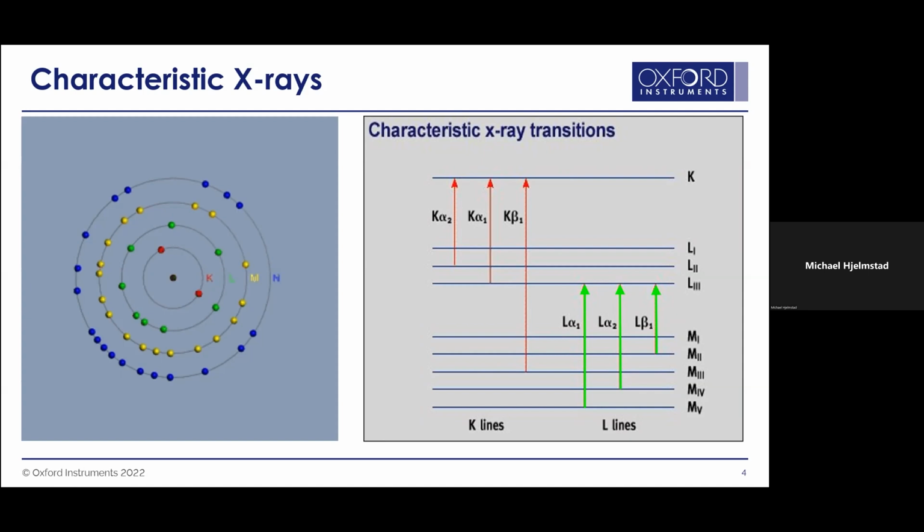So these are specific transitions in the material. This is why when we look at a spectrum at the end of the day and I see something like 8.04 keV, I know that's my copper K alpha line. I know it's specific to copper. It couldn't be something else. Certainly there's overlaps that exist, but each one has its own characteristic energy.